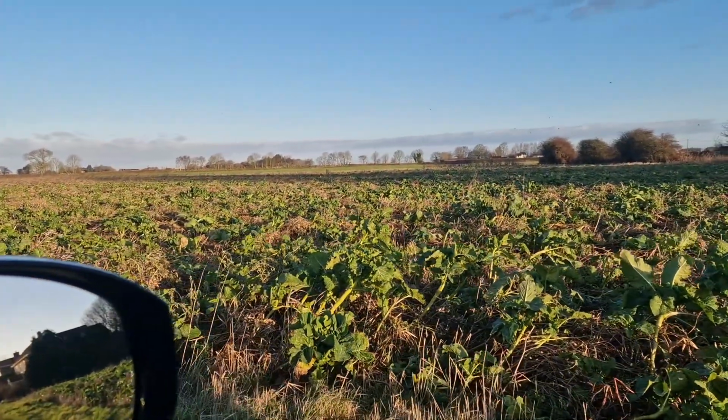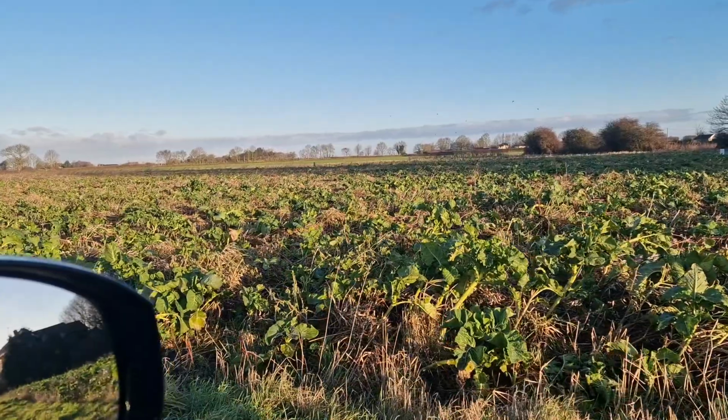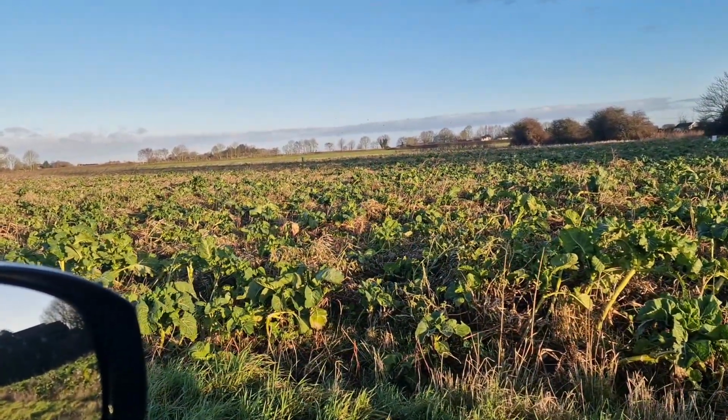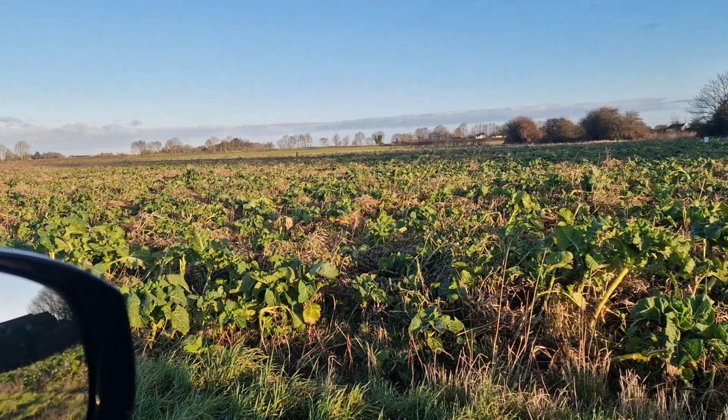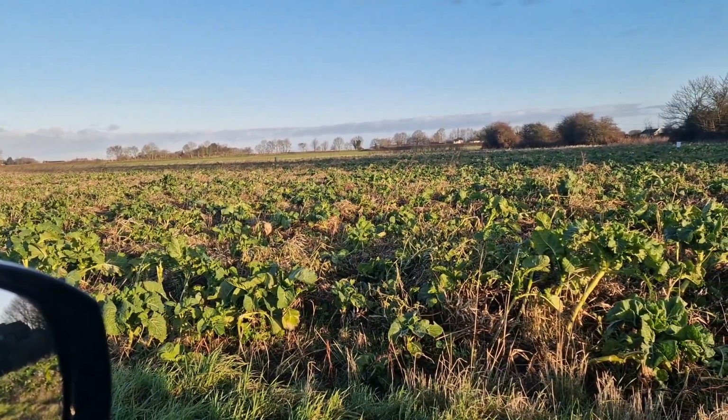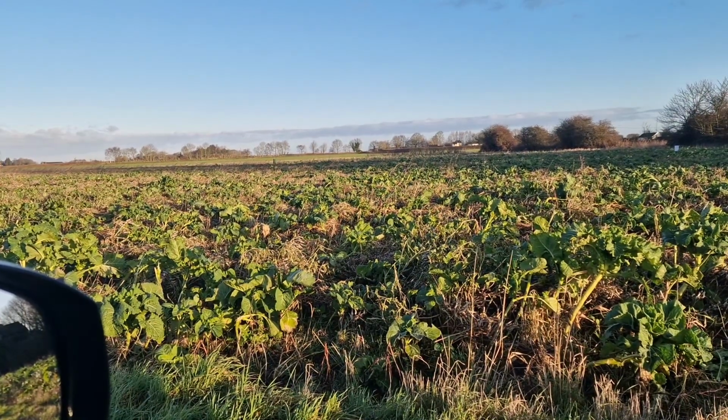This I find a little bit funny. I haven't been past this field in a while, but this is one of Dad's fields that he's put down to the exact same SFI wild bird mix. And I know it's exactly the same because it was drilled with my drill. And it's exactly the same seed because I ordered the seed.